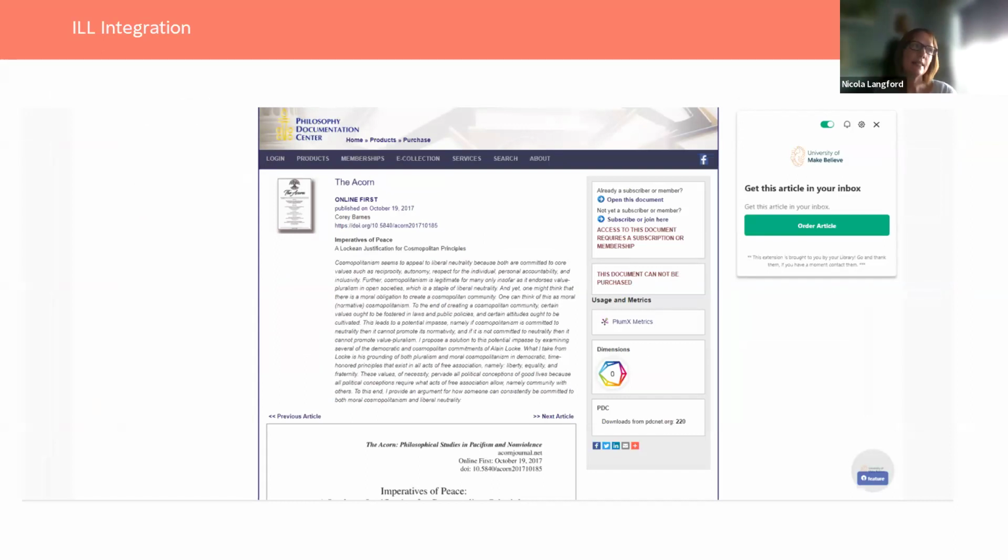So all the metadata is automatically put onto the form that the user then only has to fill out their own personal details, and they can then submit that via a connection that we would make with your normal interlibrary loan system.